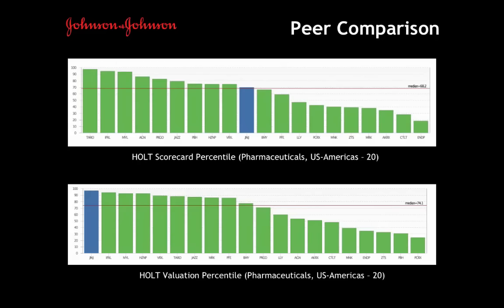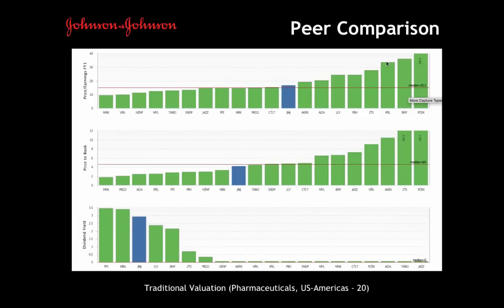Compared to its peers, Johnson & Johnson is ranked only slightly above average on the Hult scorecard. However, its valuation ranking deems the stock very attractive to potential investors at its current price. While a median PE ratio might not attract much attention, the slightly lower price-to-book ratio indicates that the stock might be undervalued, while the dividend yield ratio is amongst the best in the industry.